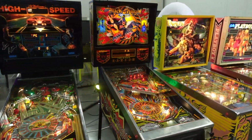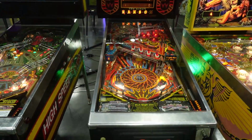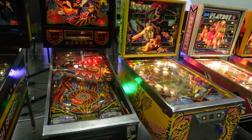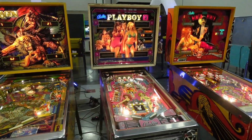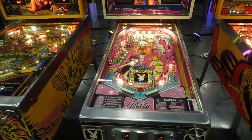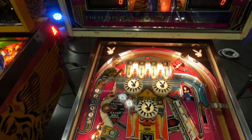Now here's my favorite Black Knight pinball machine. Black Knight 2000. This thing sings to you, literally. I had a lot of fun playing with that. Got the Playboy machine. I believe that one is from the 1970s. I could be mistaken, but I believe that's a 70s cabinet.